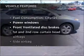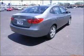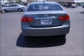Plus, enjoy these notable features that are included in this ride: air conditioning, power door locks, power windows, power steering, cruise control, power mirrors, an alarm system.